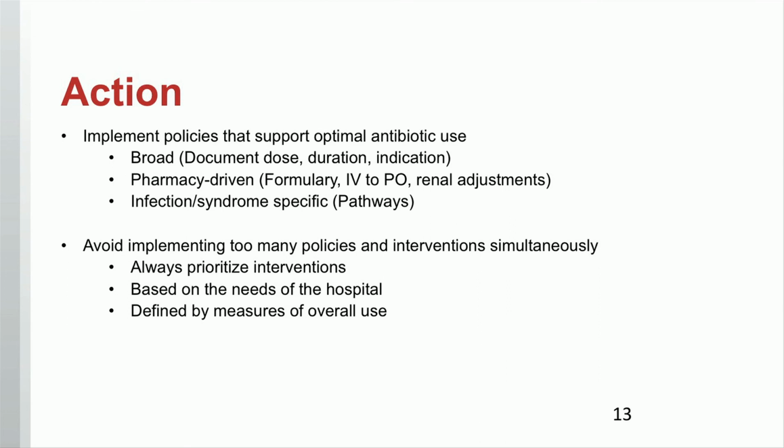When I was in Illinois and we were implementing this, we'd get indications of infection or leukocytosis, and that didn't really help us much in our stewardship. Fever was always a good one too.